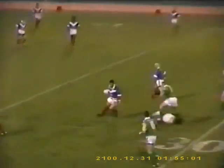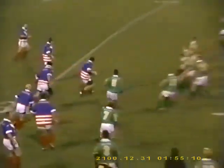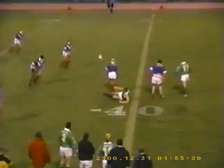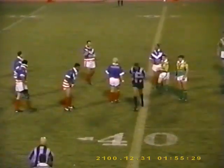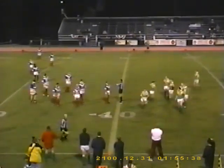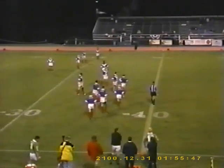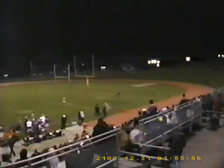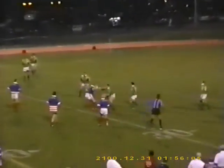Kickoff by the Irish is short and fielded. Penalty on the field, awarded to the United States. The United States has the ball at about the 30-yard line, going into the end zone.